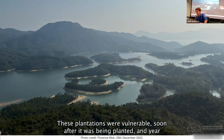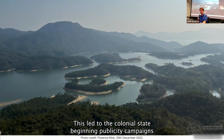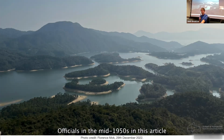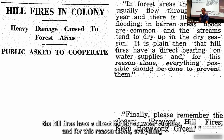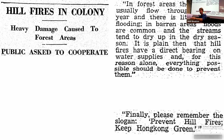These plantations were vulnerable soon after being planted. And year after year in the 1950s and 1960s, they were disrupted by fire. This led to the colonial state beginning publicity campaigns against reckless behavior in the countryside, which might cause fires to start. Officials in the mid-1950s, in this article, might be seen expressing the notion that firefighting was itself an issue of water conservation: that hill fires have a direct bearing on water supplies, and for this reason alone, everything possible should be done to prevent them. Employing the slogan, prevent hill fires, keep Hong Kong green.